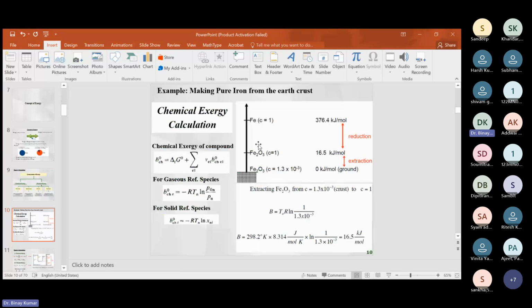As I told you, when any system or compound is in the dead state, its exergy value is zero. For most cases, the reference state is taken as their average composition in the earth crust. If you look at the average composition of Fe2O3 in the earth crust, it's around 1.3 into 10 to the power minus 3 only. That is the datum or dead state of Fe2O3, where the exergy value is 0 kilojoule per mole. But suppose you want to extract Fe2O3 from the earth crust; in that case you have to supply around 16.5 kilojoule per mole of energy. Or we can say that when you bring pure Fe2O3 back into the dead state at the average composition level of the earth crust, the maximum theoretically recoverable energy is 16.5 kilojoule per mole. So this value is basically the chemical exergy of Fe2O3.